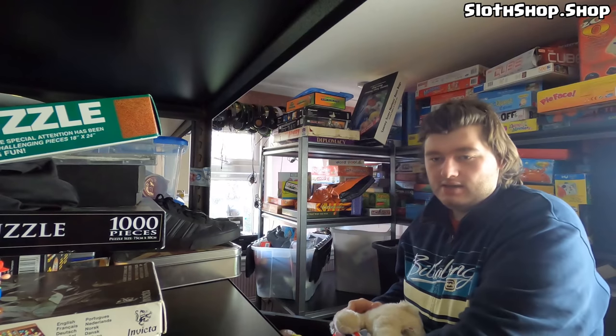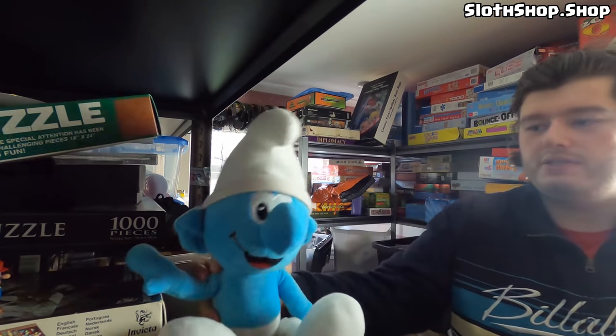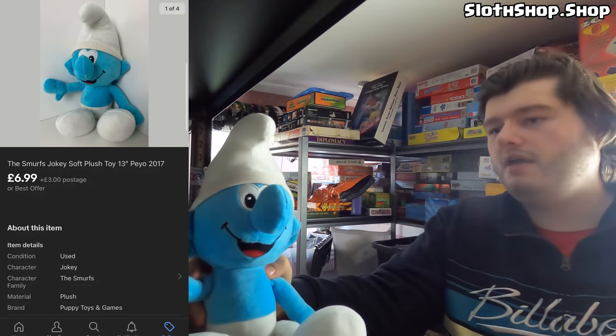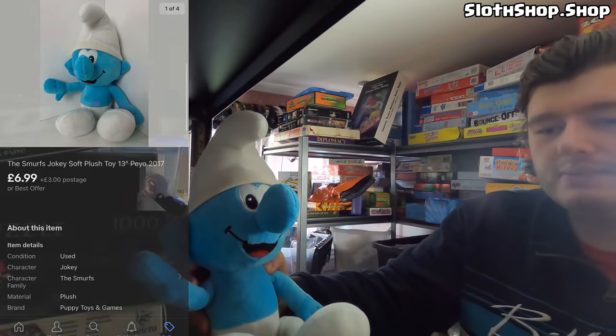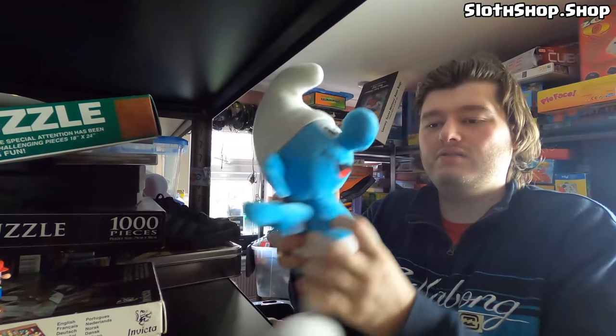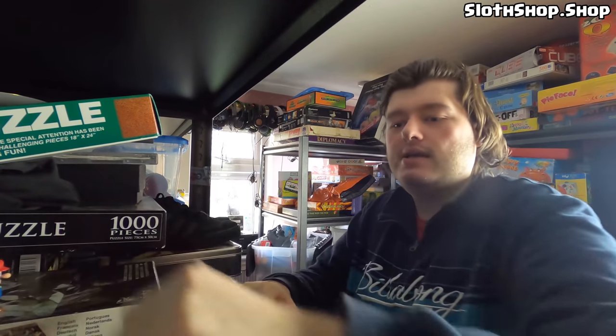Right, we have a Smurf. Mr. Smurf. And we got £6.99 on him, plus postage. He's actually in really good condition, other than this tiny little stain he's got on the front there. But that was all listed in the listing, so hopefully there's no complaints.